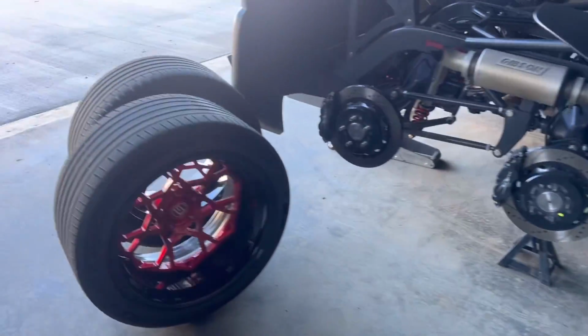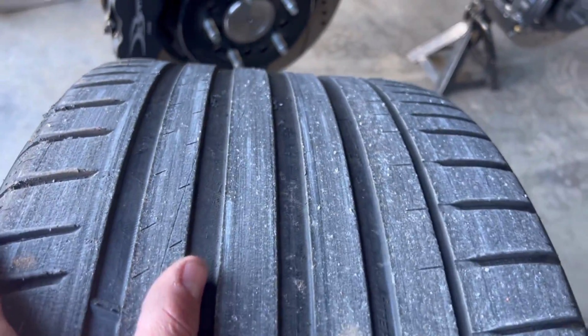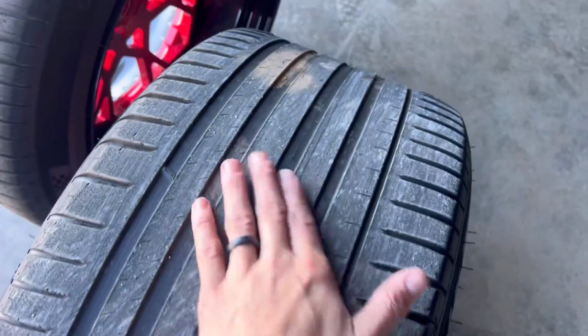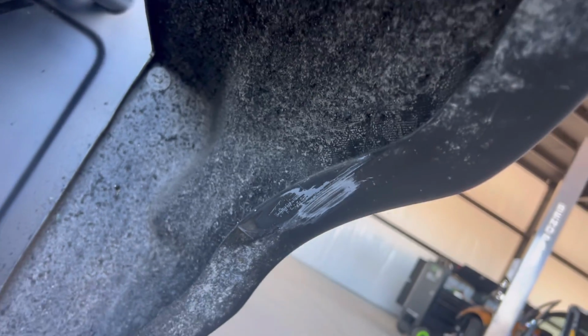My dad is prepping the C10. We're going to change all these tires. You can see how low they are. This one's good. This one's actually really low. Look at all this rubber. Oh, we rub a little bit right there. Must have been when we had wheel hop.